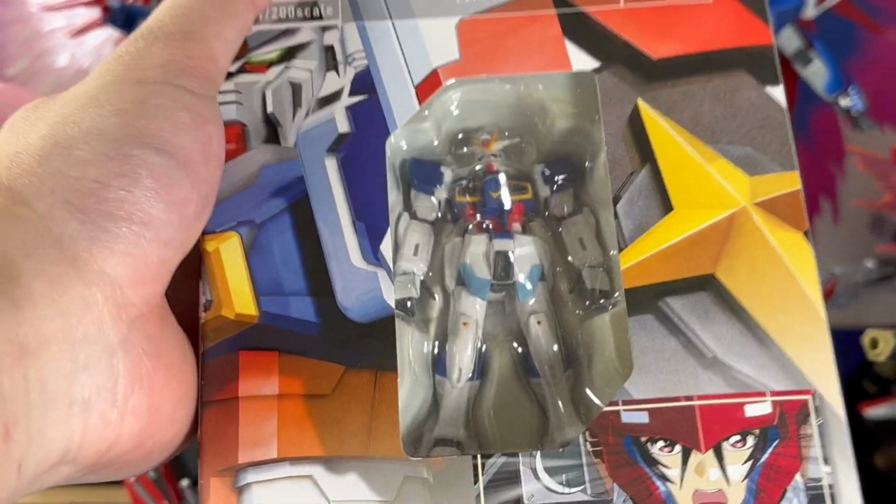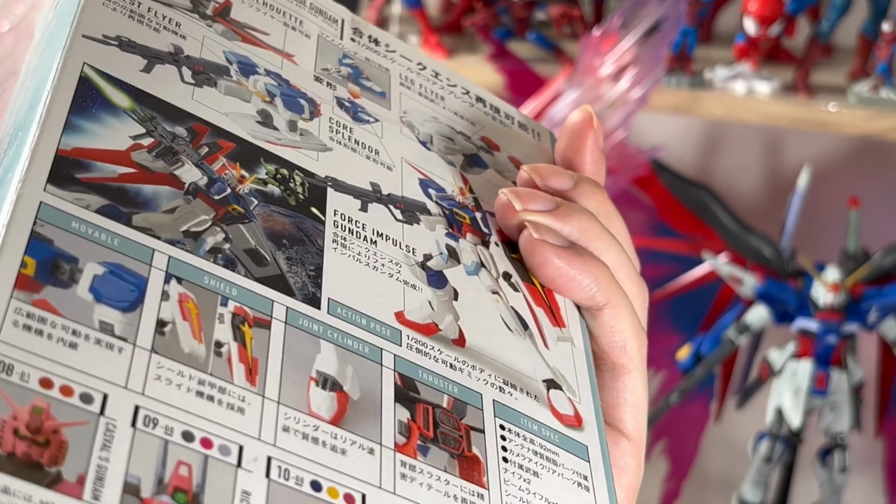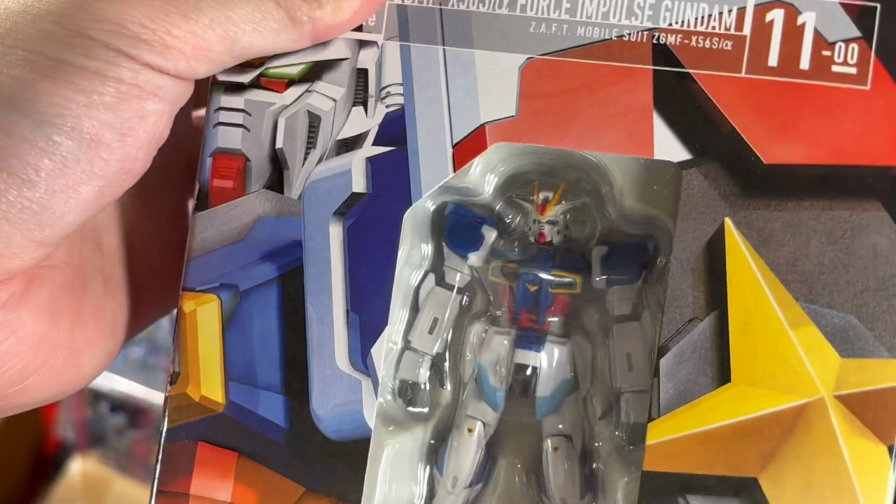There we go. So as you can see, I have it in box, which doesn't really matter if it's in box or not, because this thing was fairly cheap. Online you can just find it for around $20 or something. Looks pretty nice. From what I heard from the reviews, this guy actually has very tight joints, so I'm not sure if I want to open and play with it, because I'm afraid I would just break something. So yeah.